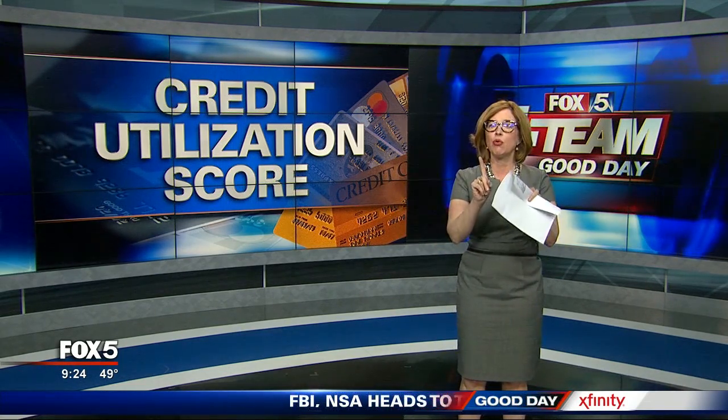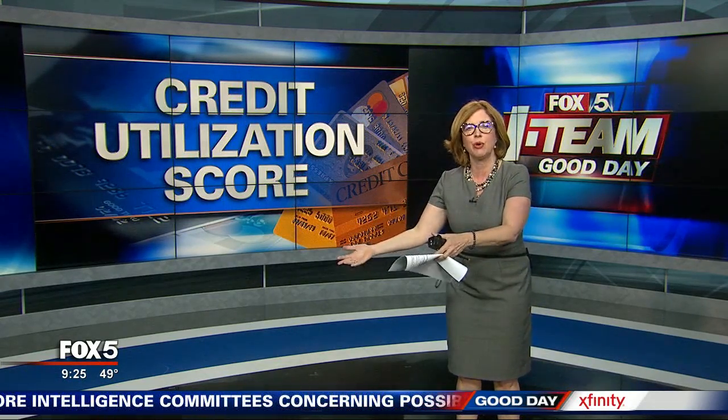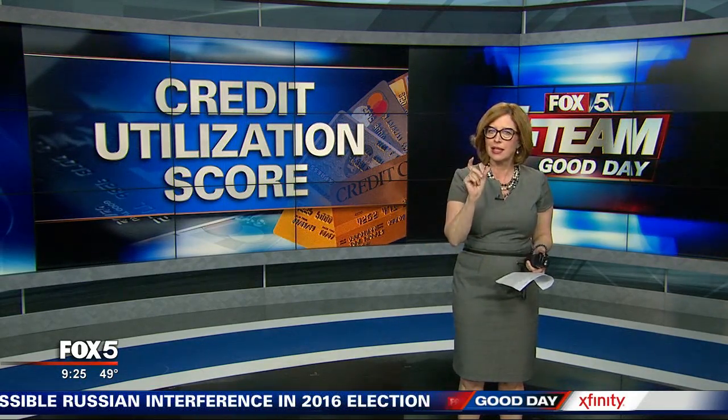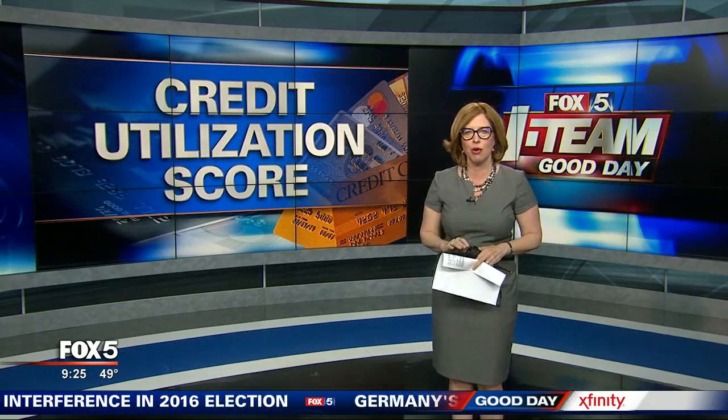Now, if you do happen to like to pay that card off each month, here's a tip for getting credit for using your credit card wisely. Find out when your credit card provider reports each month your balance to the credit reporting agencies, and then what you do is pay your bill right after that. They prefer to see at least a small balance over a zero balance.